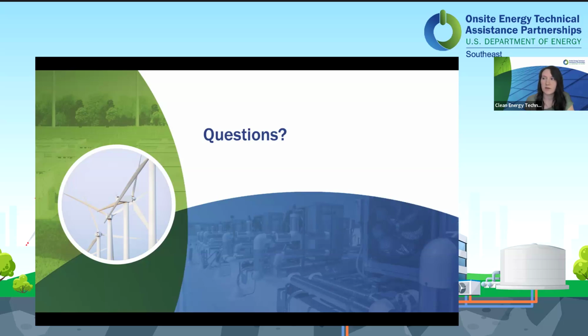Next question we got was, does using the REopt tool have any cost, or does it imply any commitment from the company that uses it? Yeah, this is a question we've seen before. So first of all, REopt does not have a cost. There is no cost to run it. Plus, as Anna just said, if we were to run the program for you, run the model for you, of course, our services are at no cost to you.